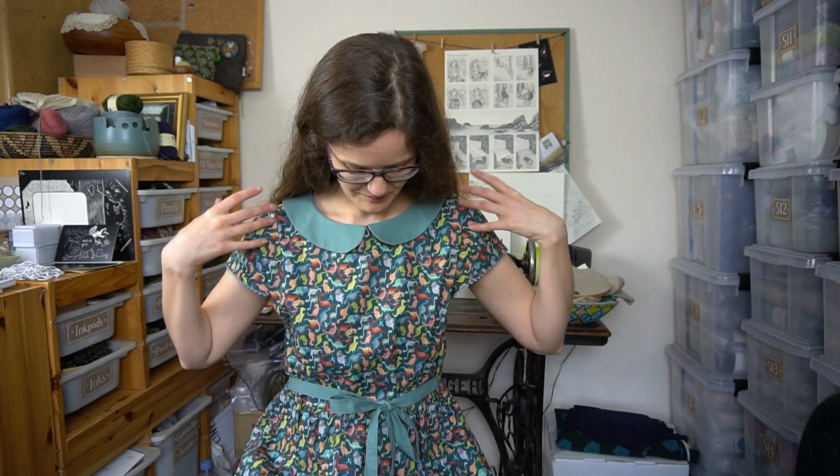And the pattern I used is View P from the Formal and Little Black Dress book. It's a Japanese sewing book by Yoshiko Suguri, and it's a pattern that I've used before. I used it for my Paris dress last year, and it's my favourite dress pattern. I think it's safe to say it's my favourite. I'll be using the same pattern for the brushed cotton dress as well.